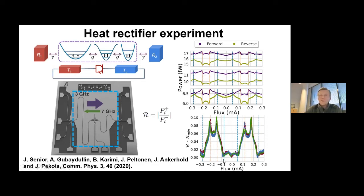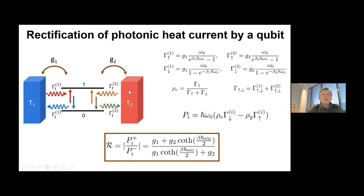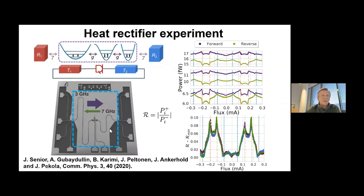If we subtract this overall difference between the two, we can see that the rectification factor modulates such that we have about 10% rectification at certain positions of flux of this system. This system is very difficult to model precisely, at least it has turned out to be quite difficult for us, and currently we are trying to do experiments which would resemble more this initial spin boson system by getting rid of these resonators, and in the future also changing the qubit to a more anharmonic one.